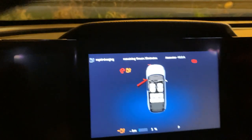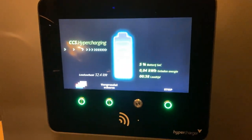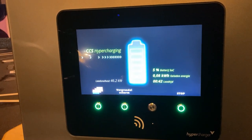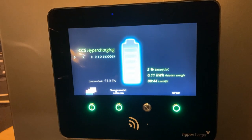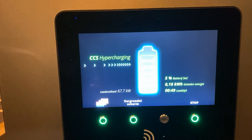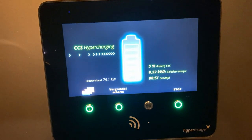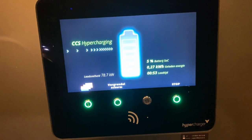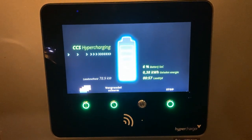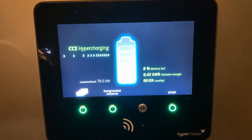This is the first time ever that a charger and the car are not saying the same thing, but it changed. The first reading was incorrect or incomplete or who knows. So the charging speed at the other ABB charger was around 70 kilowatts. So now we're hitting 79 almost.